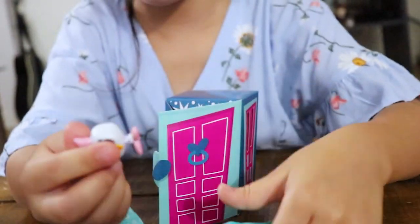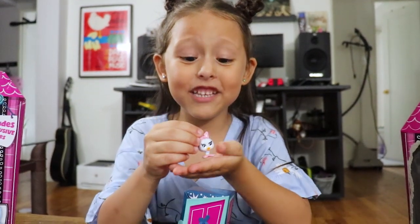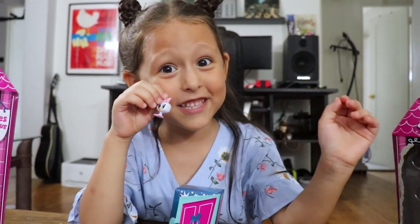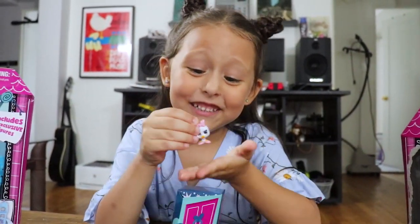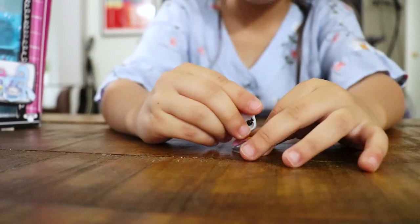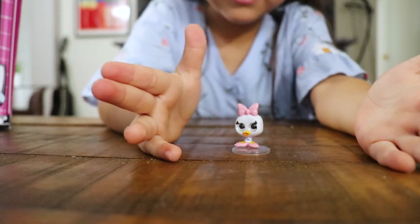Let's see who I got. I got Daisy. She's so cute and adorable. It's called Disney Adorable. And it comes with the stand. You just need to put her shoe in there and voila.